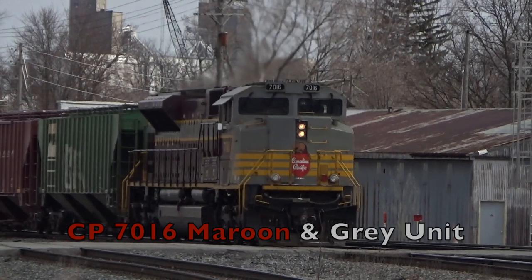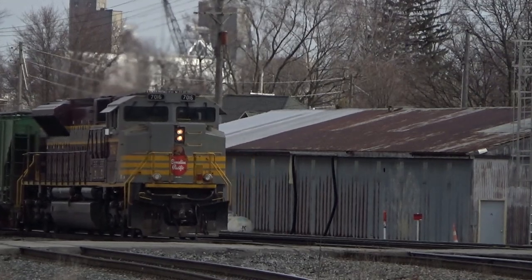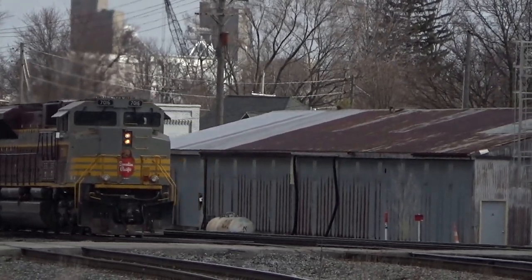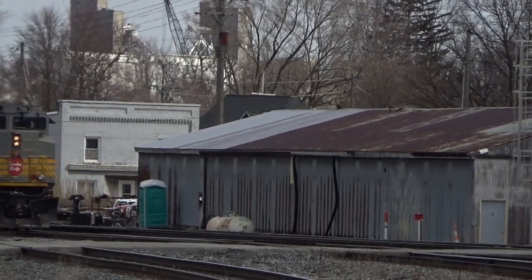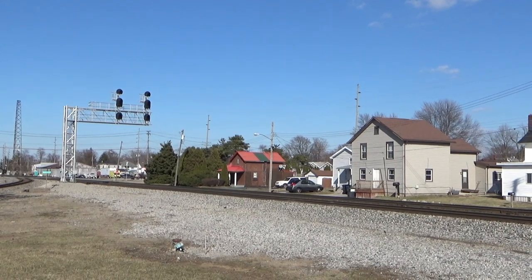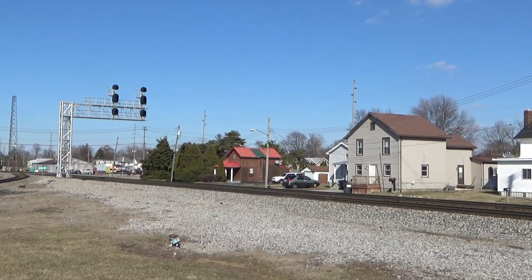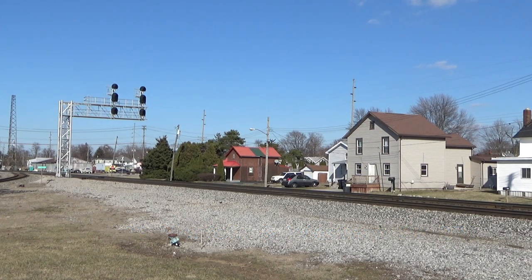So, 7016 is not the only Heritage unit that I would catch in Bellevue, Ohio today. There will be another one, but it will be until the very far afternoon. It's basically an intermodal from Sandusky to Norfolk, Virginia. It would have NS 8103, the Norfolk Southern Heritage locomotive.